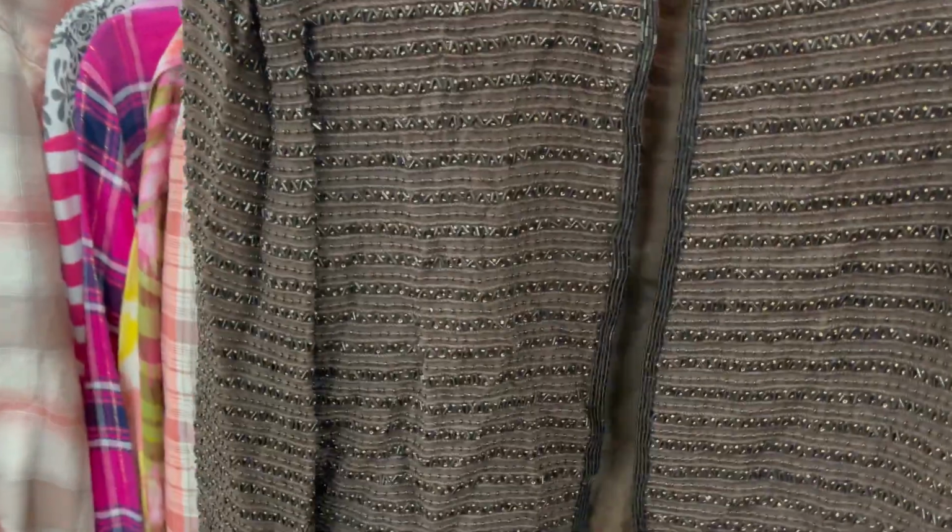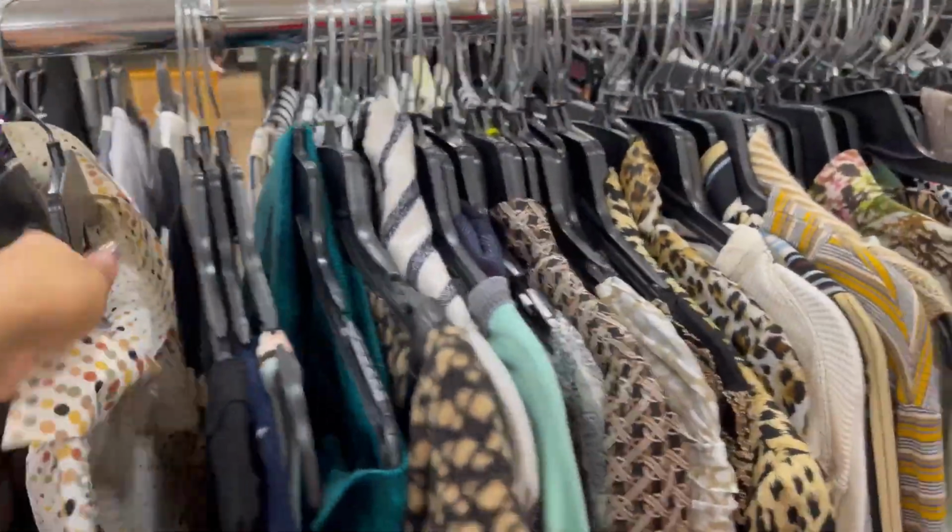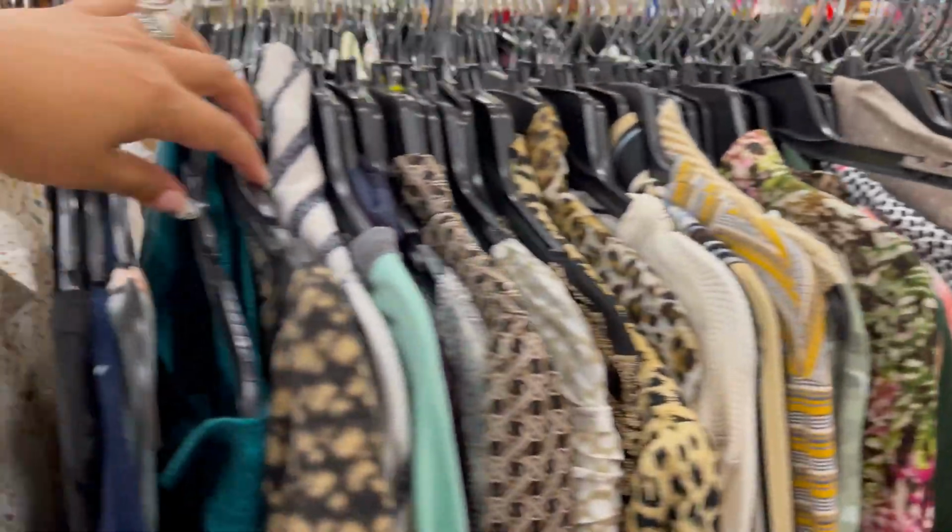This is another beaded piece that I came across, but when I turned it around to the back, it had a few rows of missing beading that you can see right there, so I put it back. I did go through and look at more blouses. This one looked very 70s, was pretty cool, but it wasn't my size. And overall, I ended up just coming home with the jacket, and that was it because nothing else was screaming out to me.